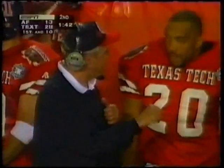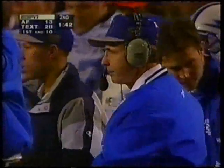Let's check in with Adrian down on the field. Brett, Fisher DeBerry was really disgusted about that missed extra point. Came off the field, says from now on, we're going for 2. We'll just option it in. Yeah, there you go. That's a good idea.